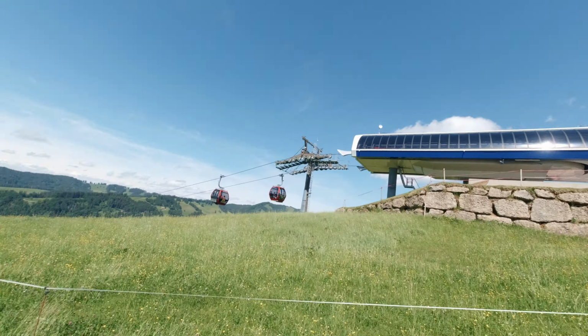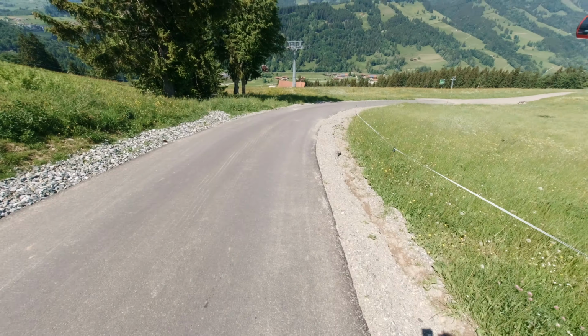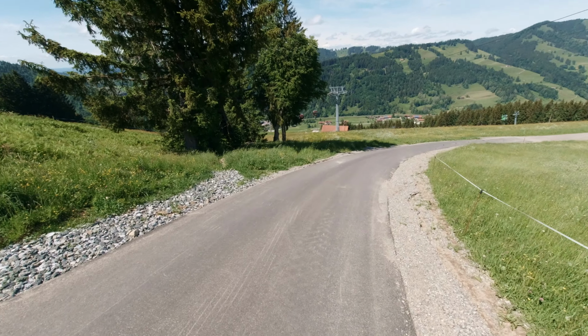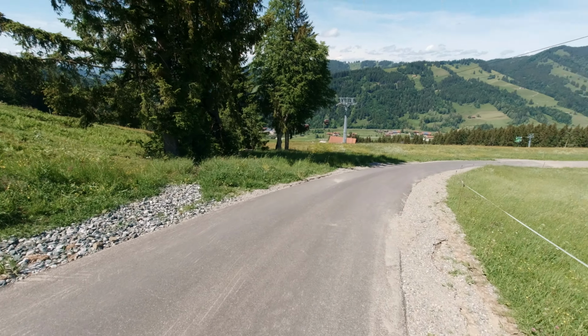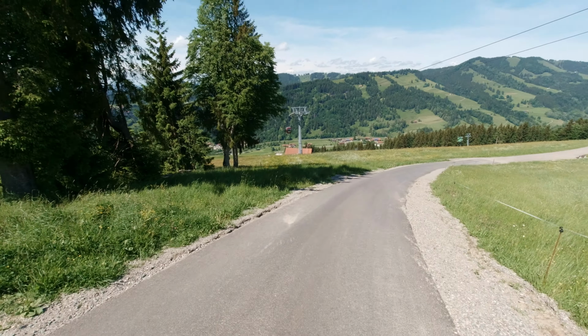A little bit past the hut with the buttermilk, there's the ski lift here. And on the other side of the ski lift, you get another restaurant, which is open. So if you're hiking and you want to have something to drink, there's actually a couple of places near this ski lift. Okay, looks like the road curves down onto tarmac after we reach the ski lift. I'm hoping that I've actually not taken a wrong turn anywhere.